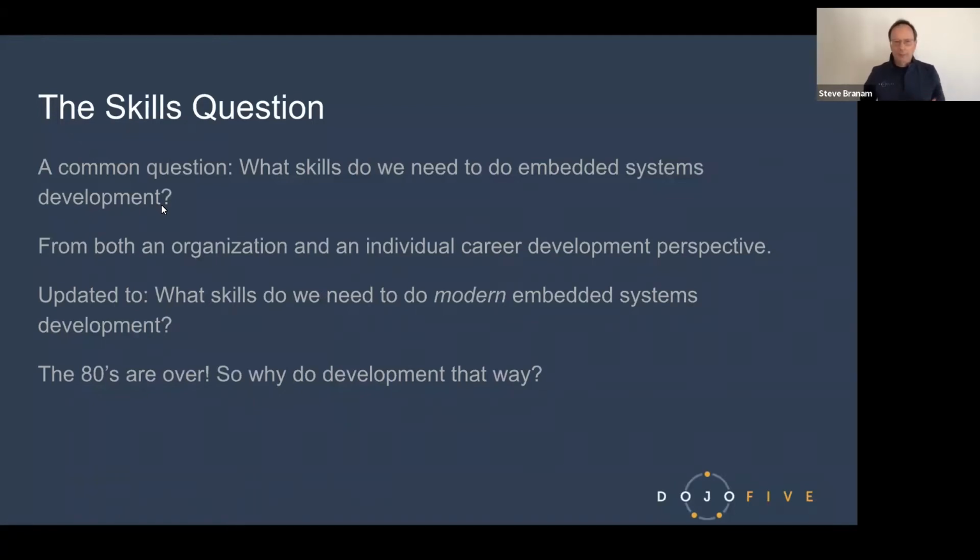One of the things we have to remember is that we have people doing this type of work who are coming from a variety of backgrounds. So there's always this skills question. What skills do we need to do embedded systems development? This is really a question from both an organizational and an individual career development perspective. The organization needs to make sure it has the skills in-house to take on whatever projects they're responsible for. And as an individual, you want to focus on developing and maintaining the skills that will give you a long-lasting career.